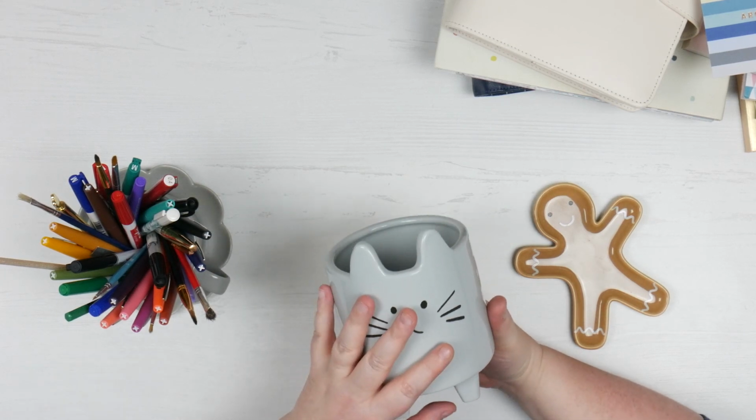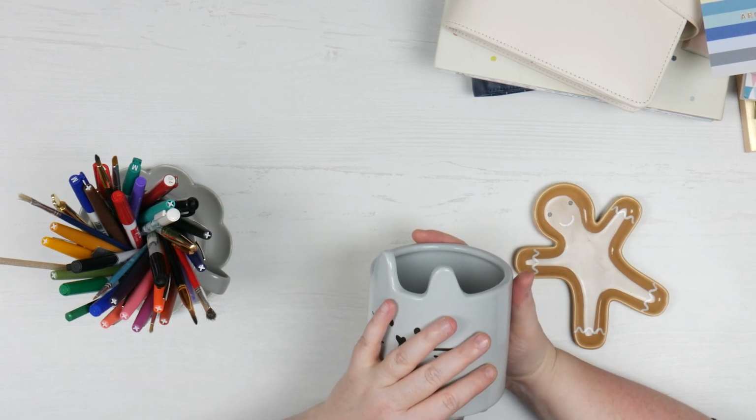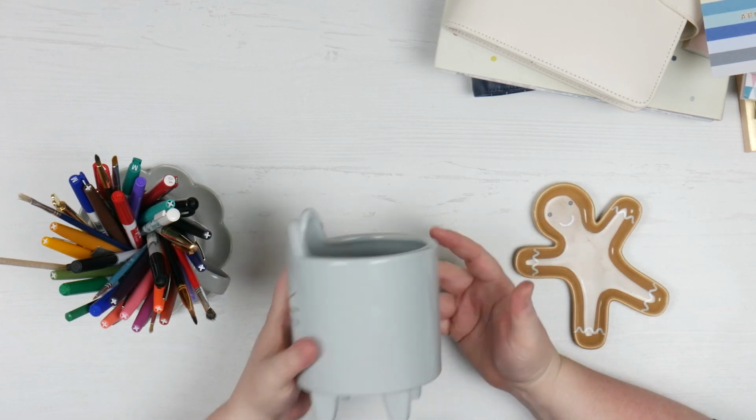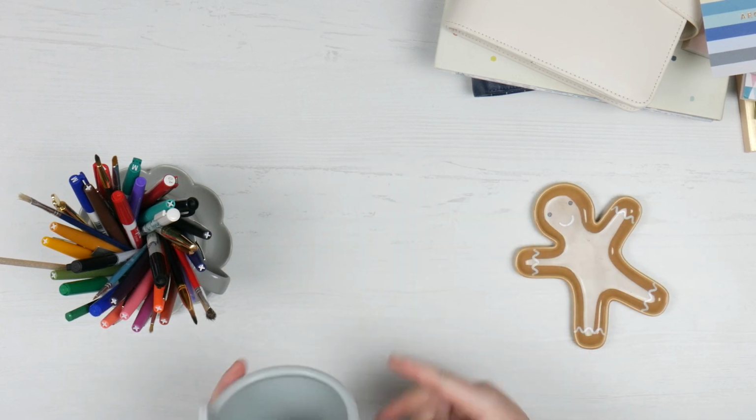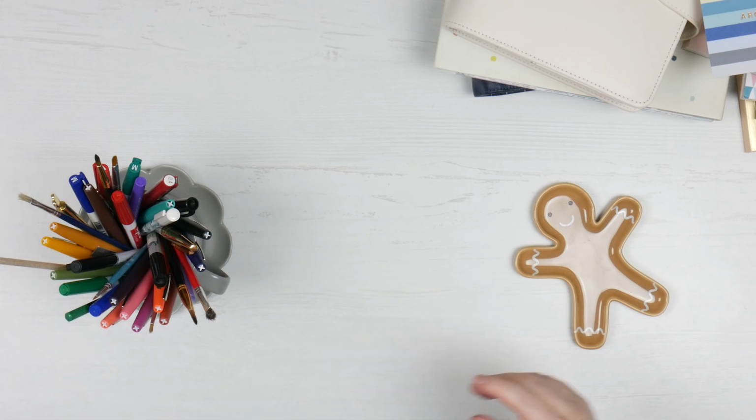I could not go through my life not having this pot plant, this pot. For whatever reason, it was sitting on my windowsill and it was empty. So as of right now, it's going to live on my desk with my teacup, which I'll show you in a second. But yeah, I love that one.